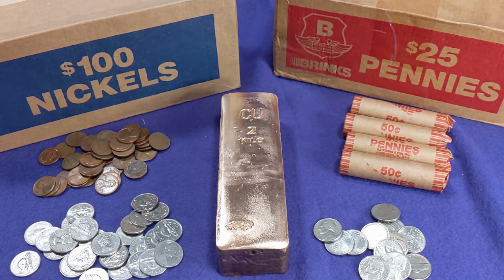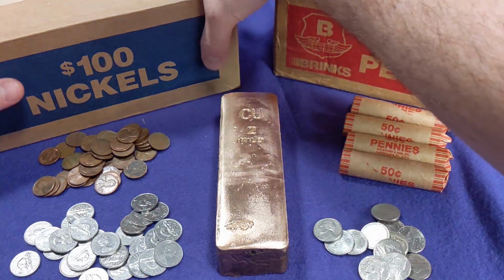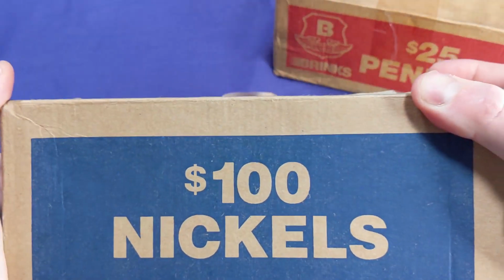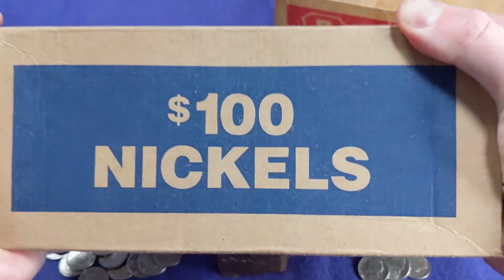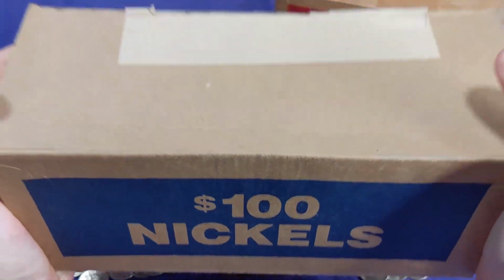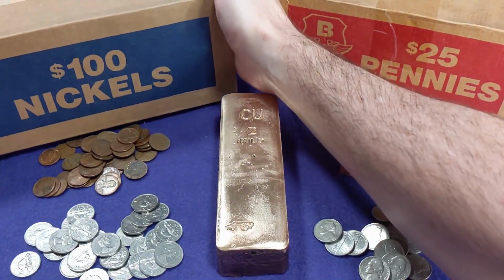And okay, you've probably been thinking, moving around and storing a lot of nickels is tough. Well, each $100 box like this weighs about 22 pounds, and that does add up pretty fast. So investing large quantities of cash into nickels may be logistically challenging.